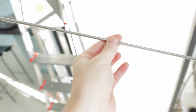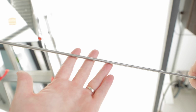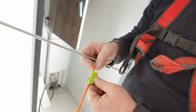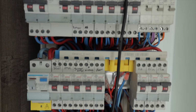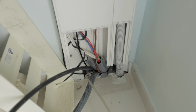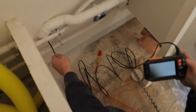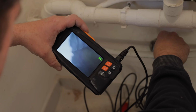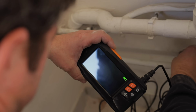So this is a threaded rod. I never would have thought of using that for a fishing rod. We used to use metal coat hangers in the UK, or a bit of trunking lid, but yeah, better to use the proper rods. Trying to find the main hole. Annoying plumbers, they always put pipes in front of you. Sockets. Box, yeah. It's difficult to guide it in the right way, isn't it?